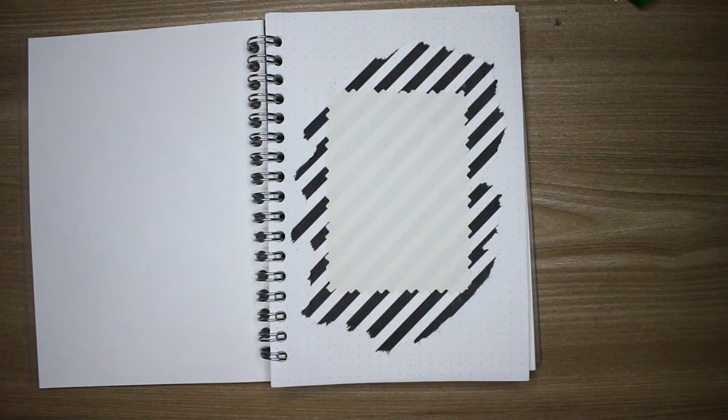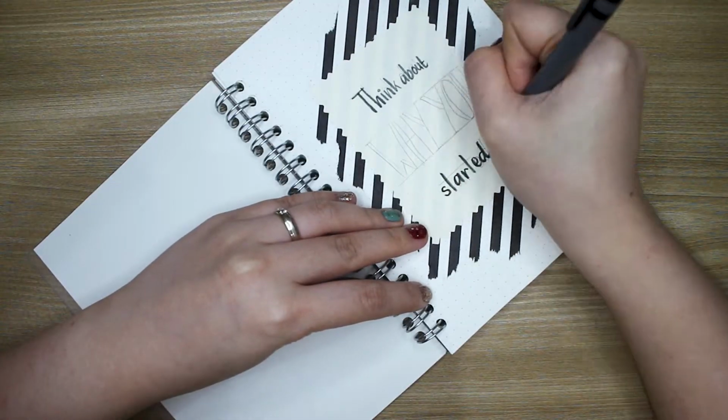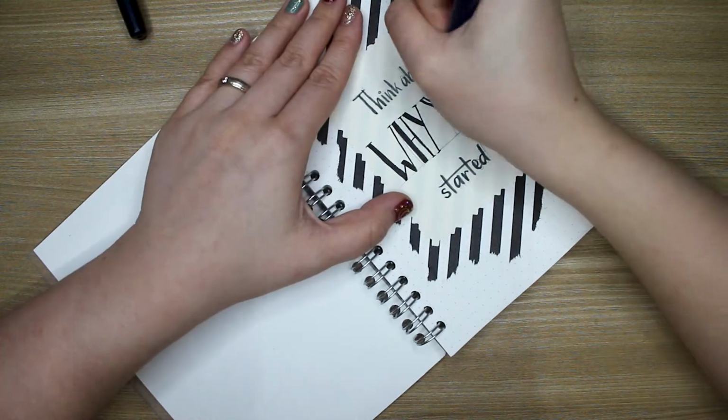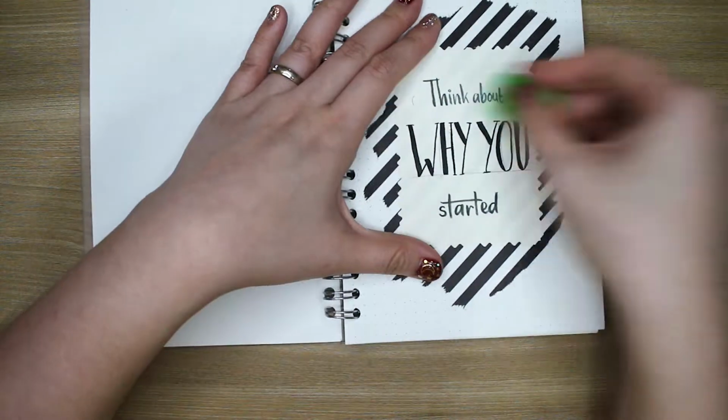And I wrote, think about why you started. Because sometimes I lost interest in what I'm doing because I felt overwhelmed at times. So hopefully every time I open this notebook, I will be reminded to think why I started at the first place.